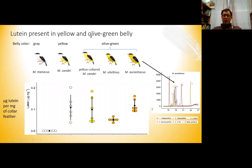Now for the belly feathers, we again detected only one carotenoid compound, lutein, in all species. Again, the birds are arranged by belly color. Manicus manicus has a gray belly, and has no yellow whatsoever, and as such, there's 0 lutein in the feather. The Candii has a pure yellow belly, and the rest of the birds have olive green bellies. So although the concentration of lutein varied by quite a bit, all species other than Manicus manicus have some level of lutein in their belly feathers.